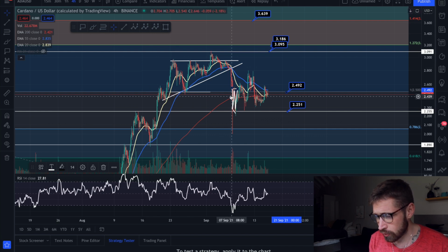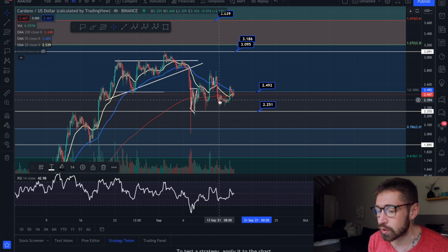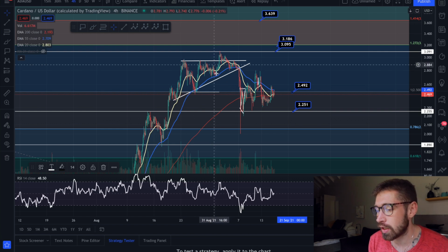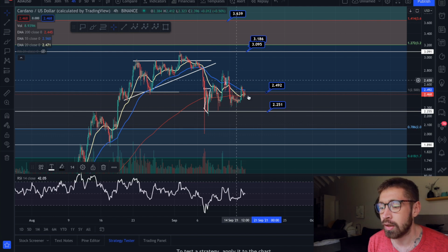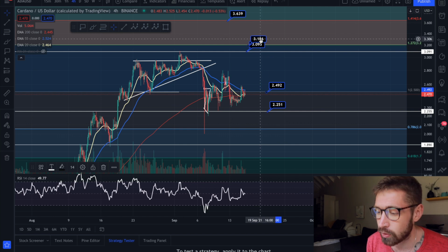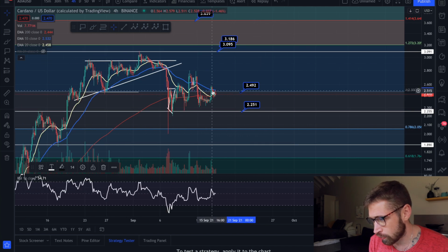So here's a 4-hour chart for ADA. You can see we've created a very strong level of support here at $2.25, which was a previous swing high. We fell out. We had our crash. We fell out of our descending triangle and the target was met. We saw a little increase in volume yesterday, but we're still waiting for ADA to really pop up and head us back up to $3 and the 0.1272 at $3.18.